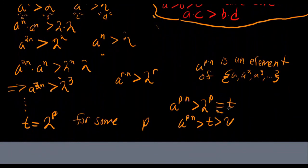But v was supposed to be an upper bound for this set. And so we've arrived at our contradiction. If we were to assume that there would be an upper bound, then we're able to find an element in this set that is strictly greater than that upper bound. And thus, it cannot be true that there exists an upper bound for this set. So thus, this set cannot have an upper bound.